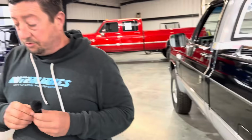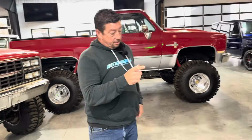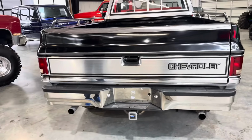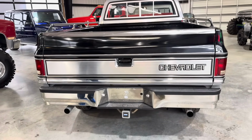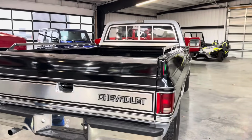Old school bone stock 350 at its best right there. Through the dual pipes, not obnoxious. The hitch is aftermarket, that's a Reese. The bumper has been, you know, I didn't ever ask him about the bumper, so I do need to figure that out. But there's nothing else to complain about on this truck.